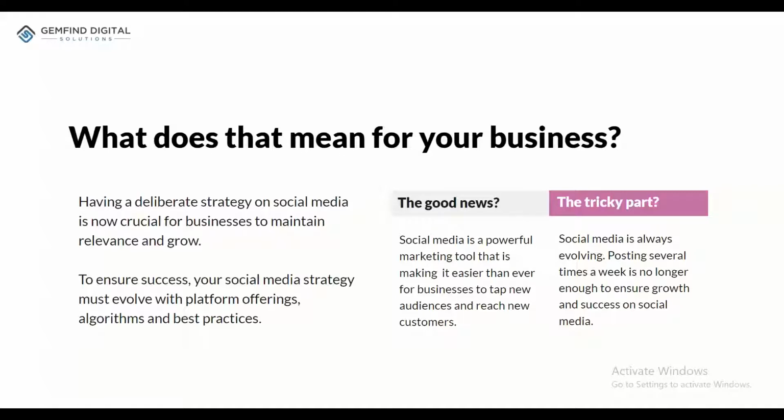That's why sometimes social media can feel like a never-ending cycle of evolution, and it is. But the really good news is that it's a really powerful tool. All the effort that you put into a social media strategy will lead you directly to new audiences that you'll be able to tap, from a marketing and sales perspective.